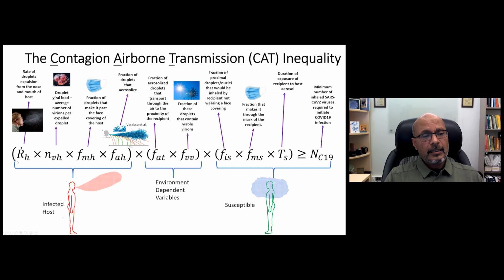The first variable is the rate at which droplets are coming out of the mouth and nose of an infected person, and I'll talk about this briefly. The second one is how many of these droplets contain viruses, or what the viral load of these droplets is. Not every droplet is going to have a virus, so what's the average number of virions contained in these droplets? Then the face mask comes into play. If the person is wearing a face mask, some of these droplets are going to be blocked by the face mask. All of these F numbers are fractional numbers, so they're less than 1. The other numbers can be greater than 1. So we have this face mask variable.